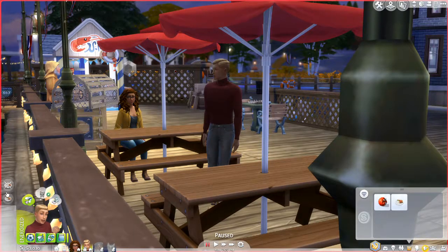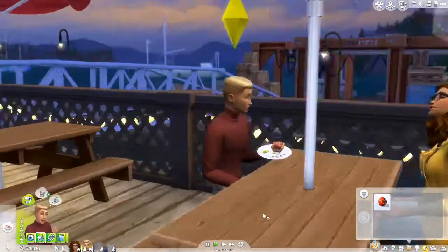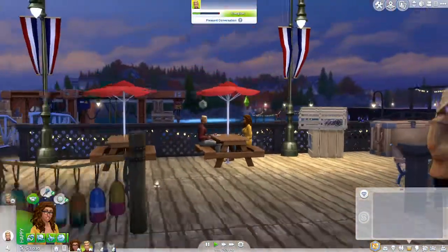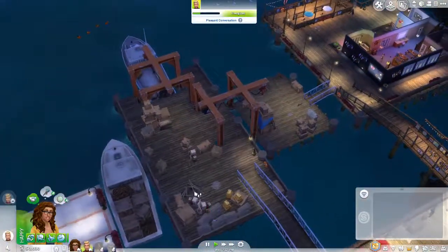Oh my God, that is so annoying. Oh, he can eat it. Oh, great. Because I thought for a second that it's going to do the thing where you can only throw it away. Okay. So while we're here and while they're chatting, let's look around at the docks.